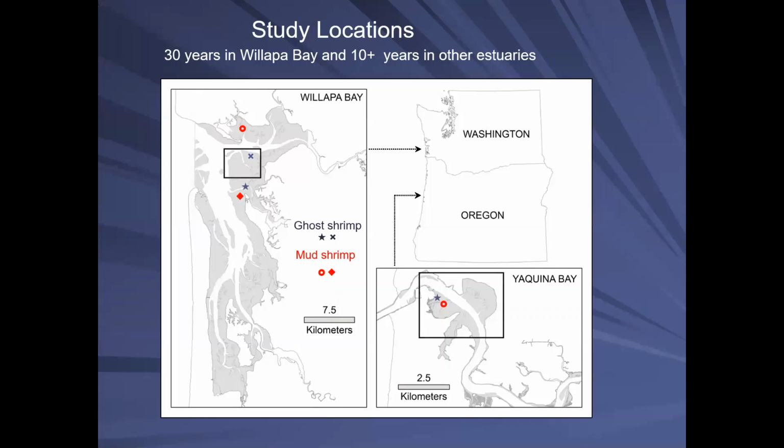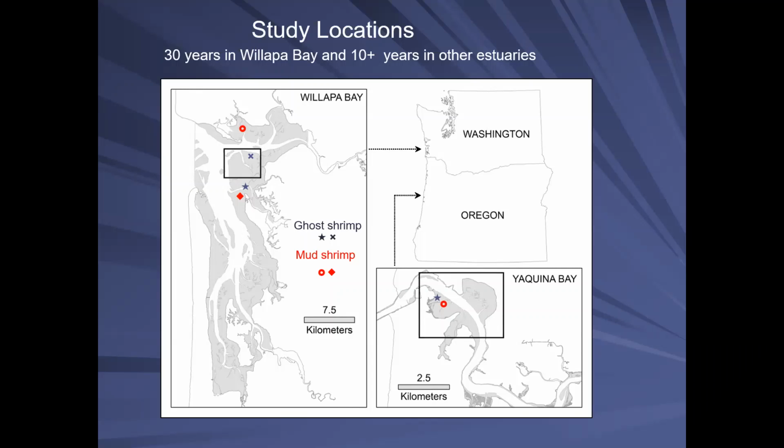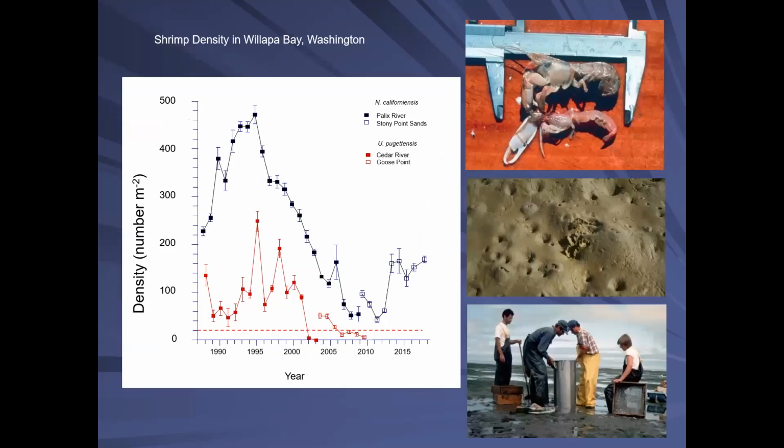So this is my long 30-year history. It's actually 31 now, plus 10 years in other estuaries of sampling shrimp in our estuaries. So this is right out here in Willapa Bay. We sampled several locations, including one where we took Akio last night, right out here at Goose Point, or mud shrimp. And here are the abundance records of our two species of shrimp through time in Willapa Bay.